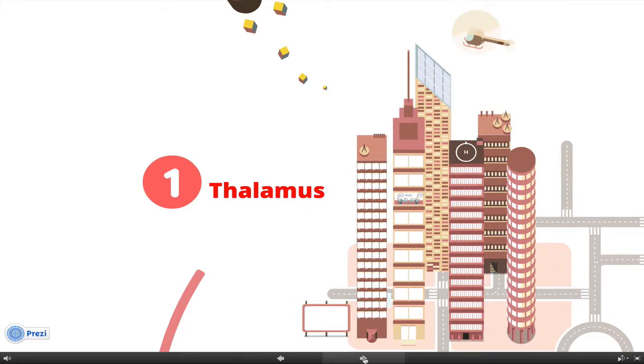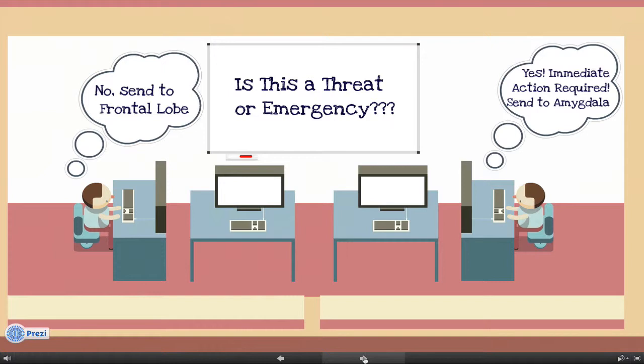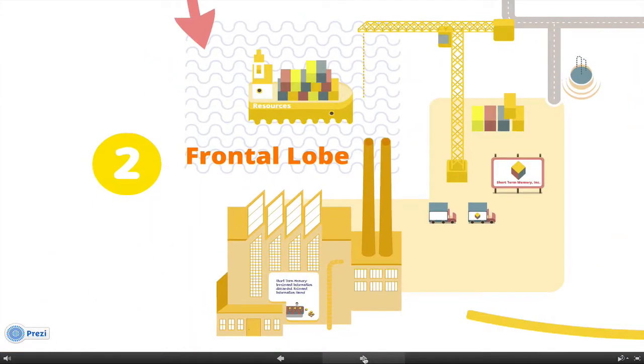At the same time, these impulses are sent to the four lobes of the brain and the amygdala in case immediate action is required. Should the impulse warrant an emergency reaction, or in the case of our manufacturing, a rush order, the lobes are ready to act. Stimulus that are non-rush orders are then sent on to the frontal lobe for further evaluation.